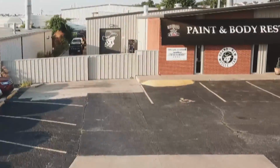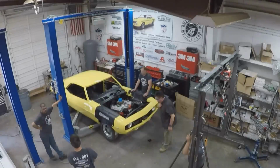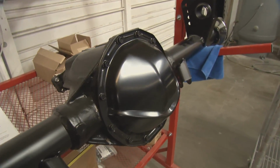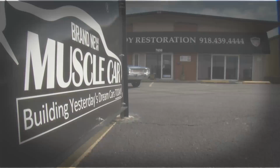the world. Today, 4 partners and their team are taking on a huge challenge. Build a replica 1969 Camaro that uses today's technology but remains faithful to the original. It's a gamble that could breathe new life into a legend.